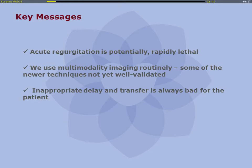Firstly, that these patients are really sick. And if you don't deal with acute severe regurgitation rapidly, it's potentially rapidly lethal. The second is that we do use multimodality imaging routinely, but some of the newer techniques are not yet well validated, particularly in the acutely unwell patient. And one must always bear in mind that inappropriate delay and inappropriate transfer for investigations is always bad for this kind of patient.